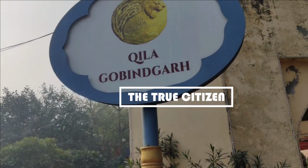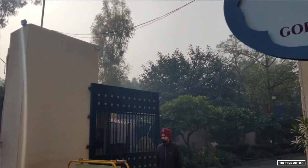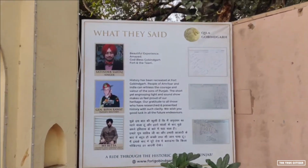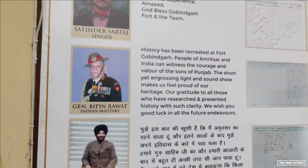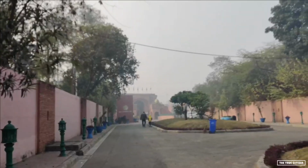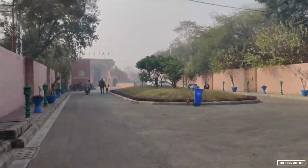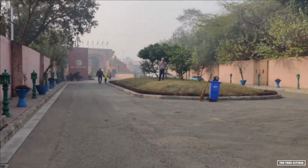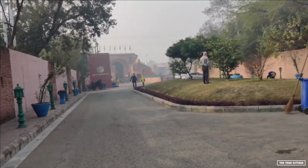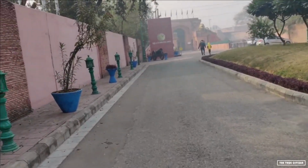We've come to the Gobindgarh fort here, and we're going to see how it looks. Okay, we are going in now. So we are proceeding towards the Gobindgarh fort. Inside, I don't really know what's inside, but we paid for the tickets, and well, this is how it looks.